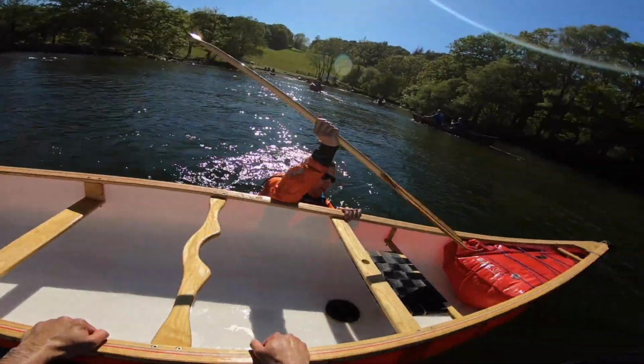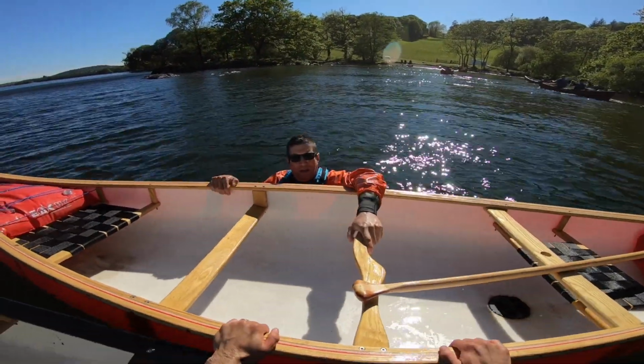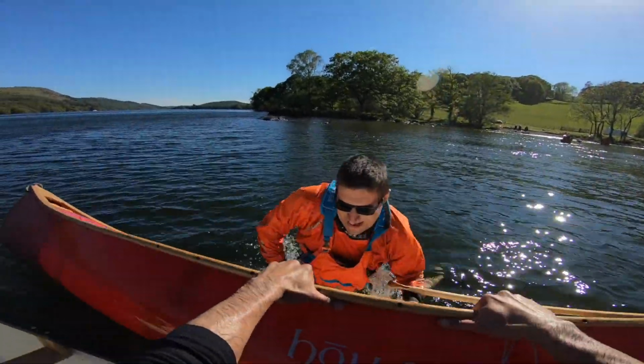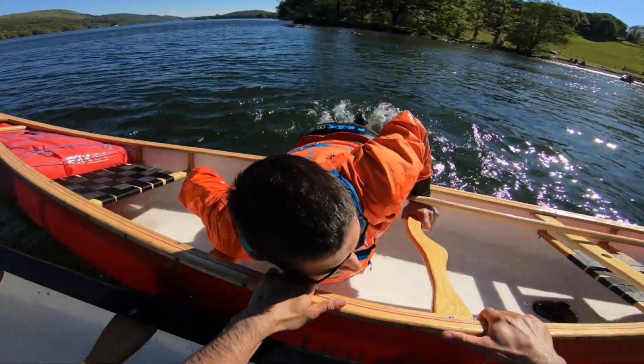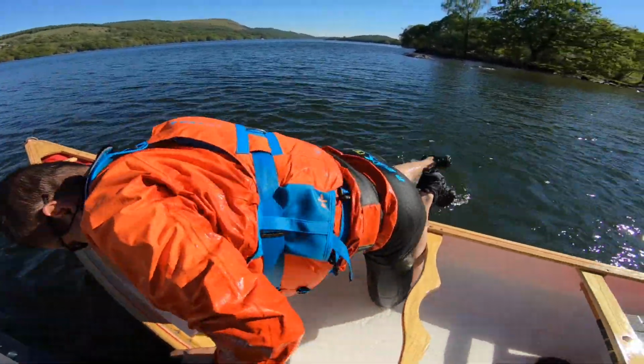Put the paddle in, keep it safe. Then I'm going to tip the boat slightly towards you. Yeah. As I do, you kick. 3, 2, 1. That'll do. Push it in. Yeah, yeah, yeah. Nearly got a gunnel in the face then. That's alright. Good stuff.